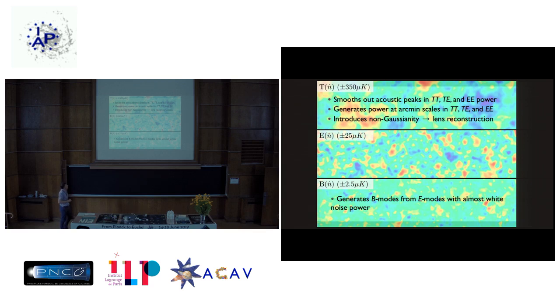First of all, thinking about the temperature and also the E-mode polarization, the first thing that happens is that you smooth the acoustic peaks out. That's just the fact that in some parts of the sky the signal is being magnified, and in some parts it's being demagnified.